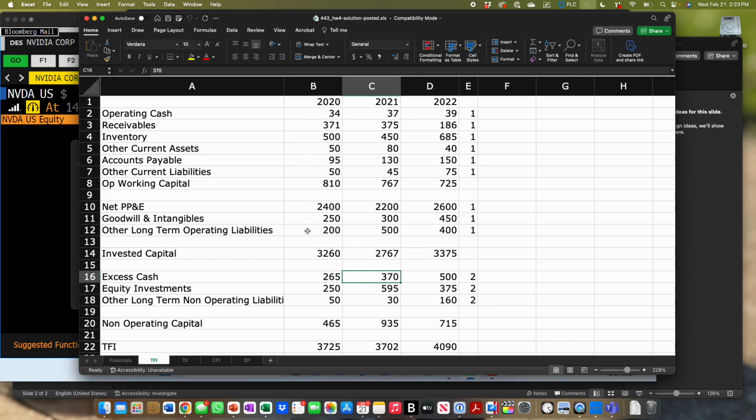I just structured it in the solution because going forward, this is the format you're going to see for the real-world companies that we look at. It'll look more like this. Okay? But nonetheless, that's the other thing.